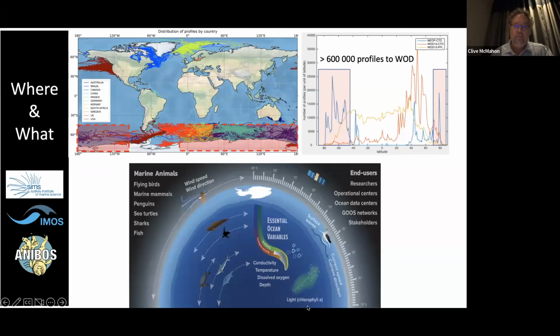Okay. Just kind of where and what we're doing. I think the really important thing on this slide, and I don't want to go into too much detail here, is that you can see from the figure in the top left that we do cover a large part of the ocean. And the little figure on the right really shows where we're concentrating our observations and our effort, and that's mainly in the polar regions.